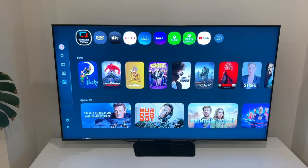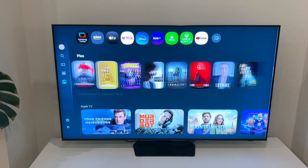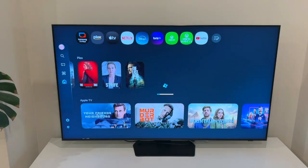So what have we got here? It's a sort of a home hub. It's a karaoke machine. You can control it with your watch. It's free-to-air TV with a bunch of Samsung TV Plus channels. So many features.